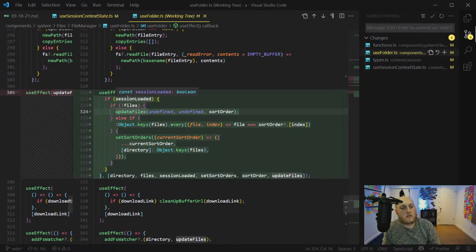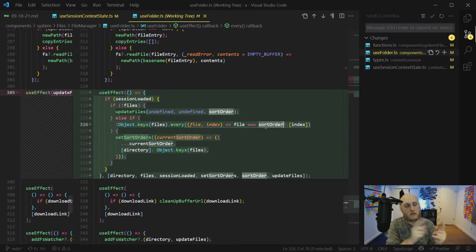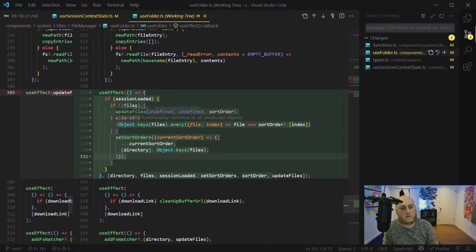Now, if the session is already loaded and there are files, that's when we decide if we want to change the sort order, because here we're monitoring the sort order. So the sort order possibly changed, so we check it here. We take the files and split them up into the names, and then we make sure that the sort order indexes match. If the sort order we have matches the current file structure, then we won't run this command. But if it doesn't, we will, and this will update the sort order. So basically every time the files change, it's going to check and make sure it matches the sort order. And if it doesn't, it's going to update it here so that it gets stored in the session.